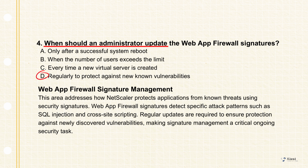Exactly. If a new vulnerability for, say, Apache is discovered this morning, your learning engine won't know about it. You need that signature update to tell the NetScaler, hey, look out for this specific piece of code. So doing it just randomly or only when you reboot is not enough. Not even close. The threat landscape changes daily. Regularly is the only way to catch those newly identified vulnerabilities. If you're 6 months out of date, you're wide open. It's like trying to fight this year's flu with last decade's vaccine. Perfect analogy. You need the latest data for the latest threats.